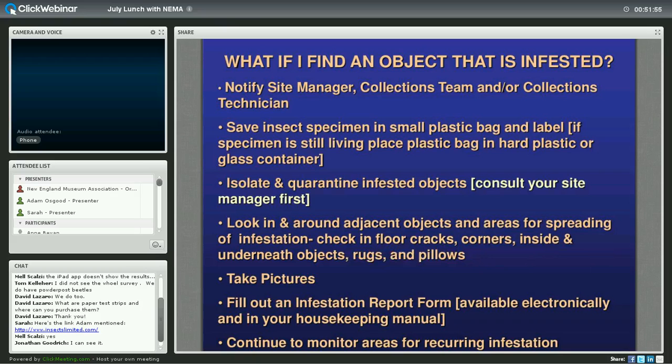Taking pictures is a terrific idea, so you can document, and you can make awesome PowerPoint presentations out of them later. Fill out infestation report forms. We have them, and I think that's a good policy for any institution. And then continue to monitor that area for recurring infestations.